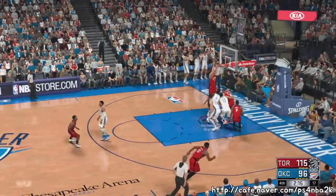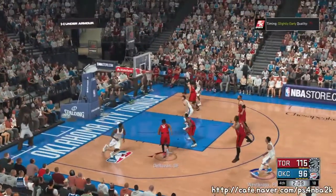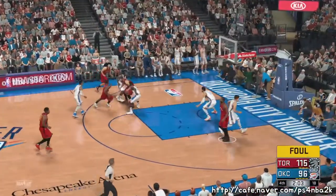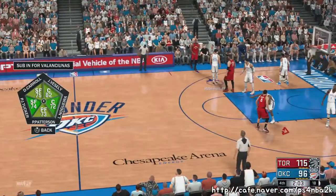And Valanciunas penetrating. Not going to go that time. Thunder trailing by 19. From deep three-point range, Westbrook no good. Lowry passes to Valanciunas. And Jeremy Grant picks up the foul. That'll be his second foul of the game. That's his second personal foul.